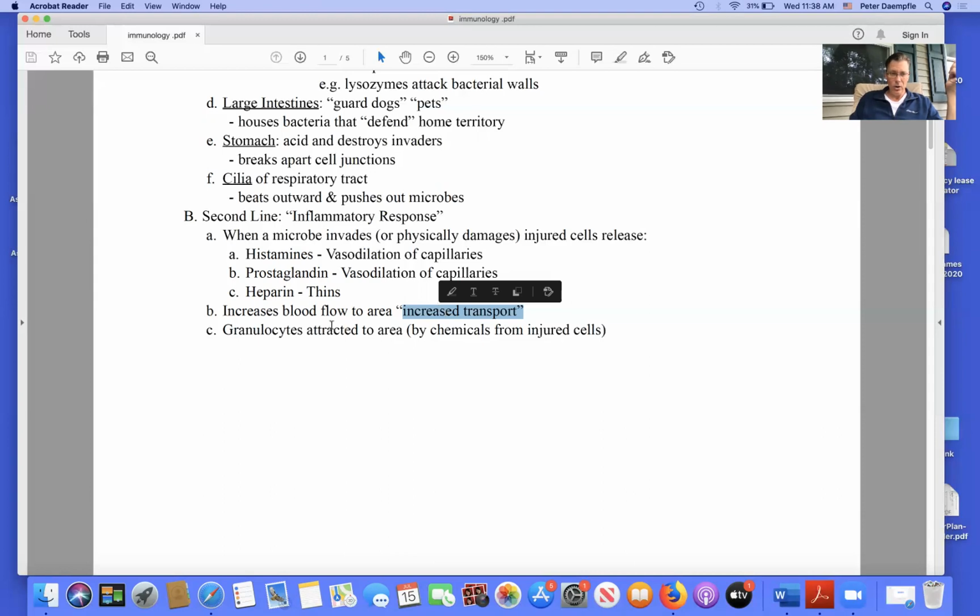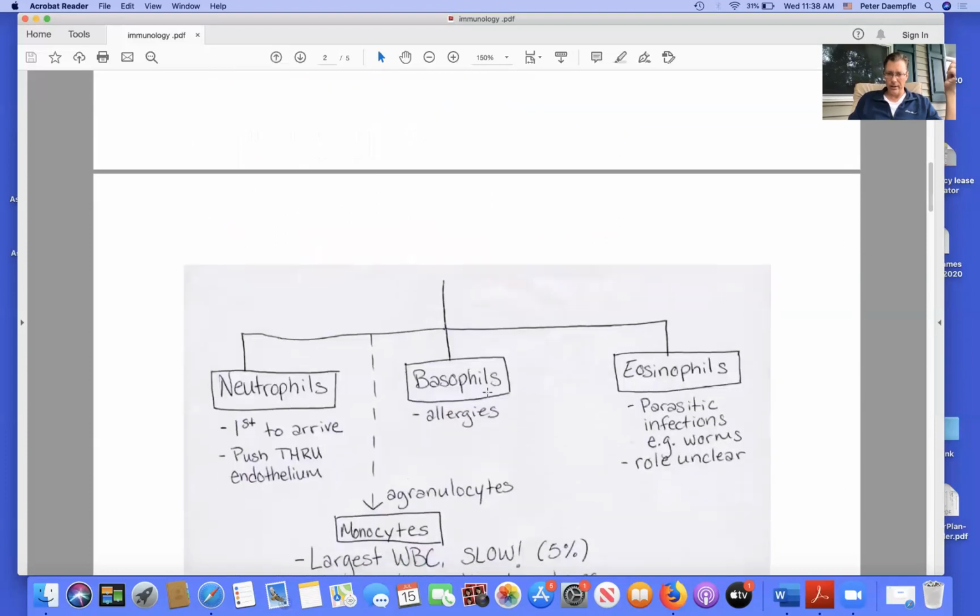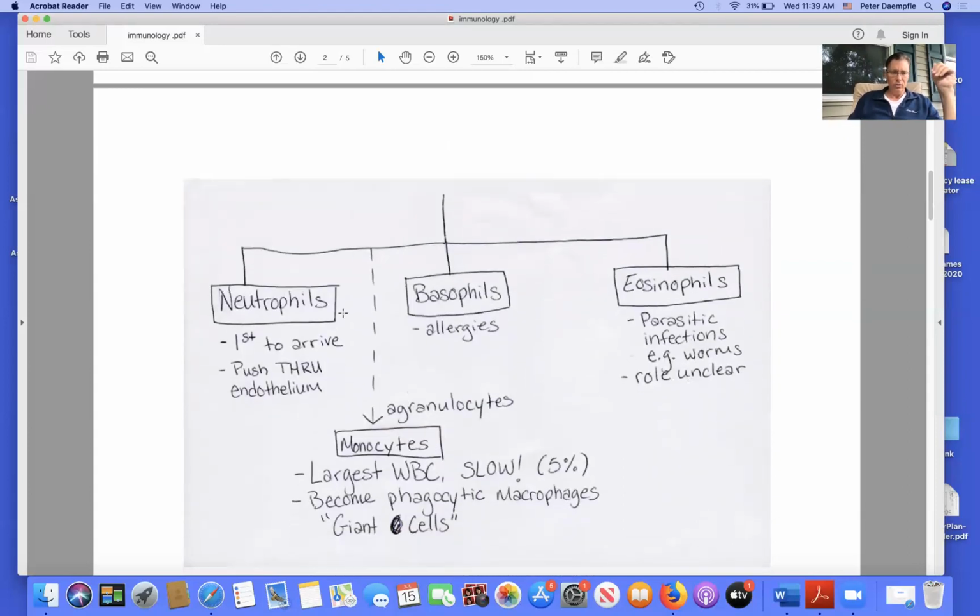We say granulocytes come to the area. As you know, those are the neutrophils primarily. Basophils and eosinophils also come to the area first. So neutrophils, let's go over, are white blood cells that are the first to arrive in an area during a bacterial infection. If you look at figure 15.9, it shows a breached area with invading organisms and granulocytes coming to that area.